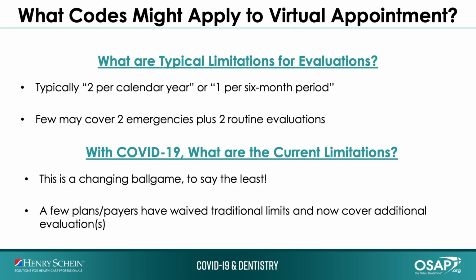What are the typical limitations for evaluations? Well, typically, most plans would pay for 2 evaluations per year or 1 per 6 months. That's generally what's out there. So commonly, it's 2 exams per calendar year, doesn't matter which exam code it is, or 1 exam per 6-month period. Now get this though, there are very few that may cover 2 emergencies plus 2 routine evaluations. Plus, I've already told you that when teledentistry kicks in here, when we put in a 140 with the teledentistry code, it might not be subject to these limitations that we've shown you here.